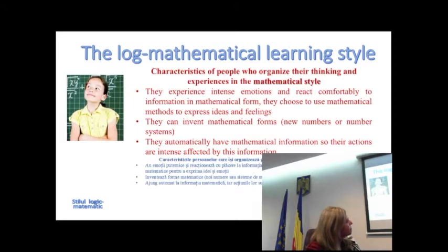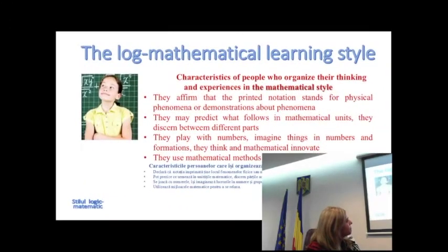They can invent mathematical forms, new numbers or number systems. They automatically have mathematical information, so their actions are heavily affected by this information. They assert that the printed notation represents physical phenomena or demonstrations of phenomena. They can predict what follows in mathematical units. They discern between different parts.